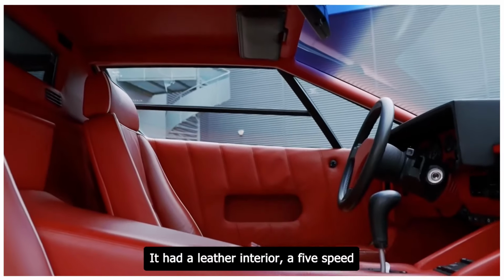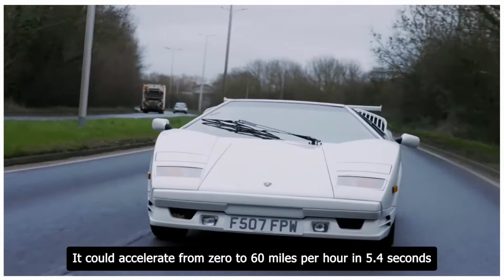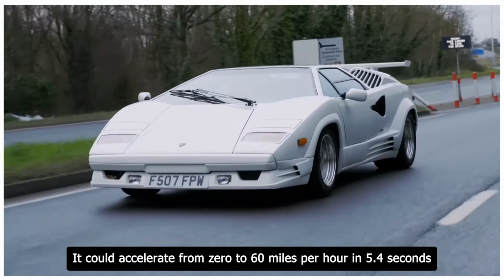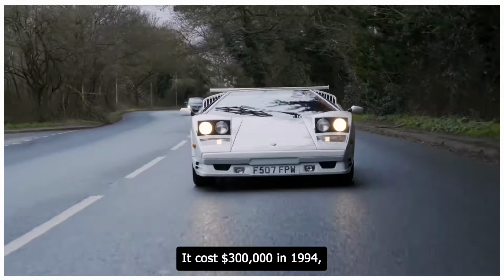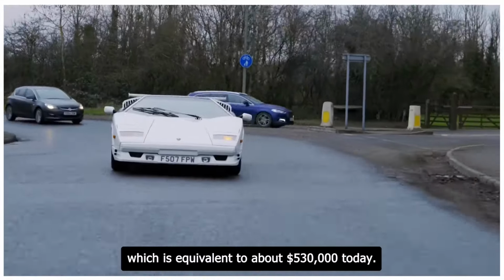It had a leather interior, a 5-speed manual transmission, and 4-wheel disc brakes. It could accelerate from 0 to 60 miles per hour in 5.4 seconds and had a top speed of 179 miles per hour. It cost $300,000 in 1994, which is equivalent to about $530,000 today.